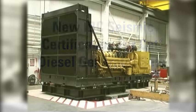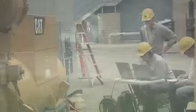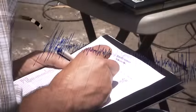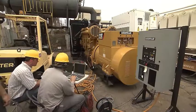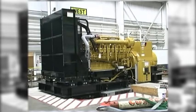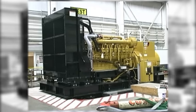recommend. In the event of an earthquake or high winds, your customers need the toughest systems available to minimize risk and liability and to support life-saving services. Cat generator sets have been put to the test under rigorous seismic simulation. Independent shake tests were conducted by the engineers of Tobolsky Watkins Engineering at the U.S. Army Construction Engineering Research Laboratory in Champaign, Illinois.